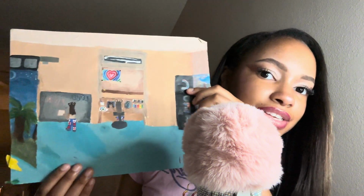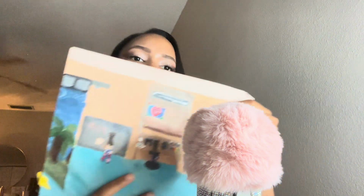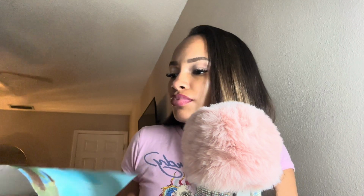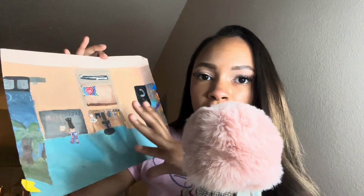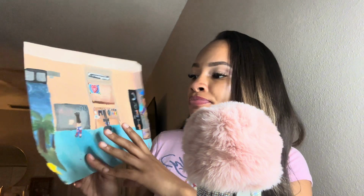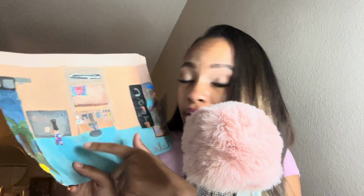The next one I have is this. Now, this one, on the background, I mixed acrylic paint with baking soda so it can feel kind of like sandy. This is my garage. The walls are tan and the floors are blue. And this is me working. I did this project so quick because I had to get it turned in, but that's me sitting at my stool painting.